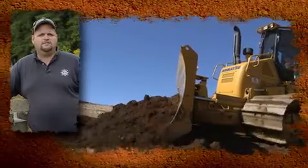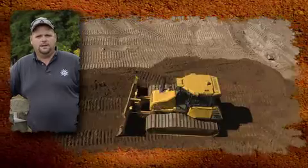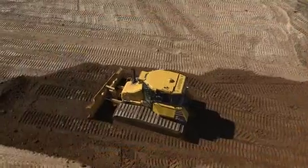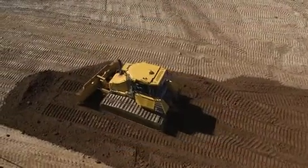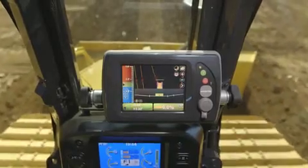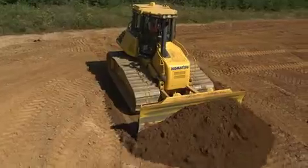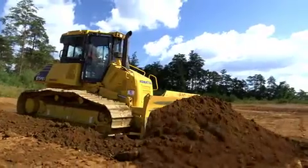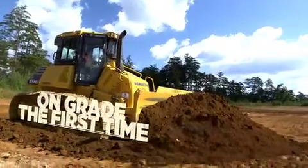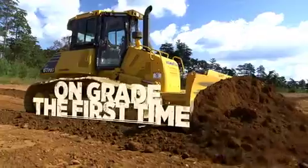Just the accuracy of the machine when we're doing our final grading, it saves us so much money in extra material cost. It's unreal. The accuracy of that dozer is phenomenal. The competition, they don't even know we're running a fully automatic dozer with the way that thing's set up, and we get our grade cut within a tenth the first time. Not only do I have the ability to put it on grade the first time, it looks nice when I get done, rather than me making a pass, thinking I'm good, getting it all cleaned up and realizing that I'm a tenth high.